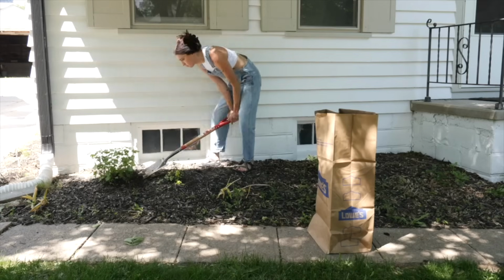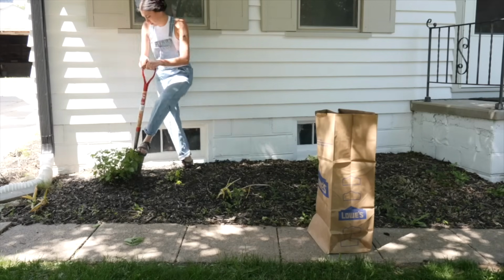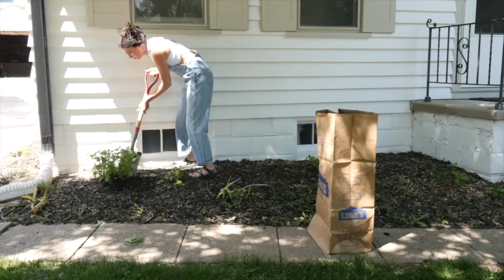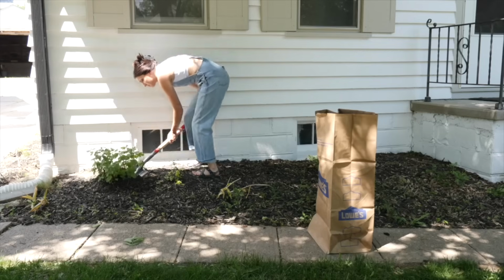This summer, I was able to add a lot of landscaping and flowers, and it honestly was so fun, especially for this being my first time doing it. I love gardening now.